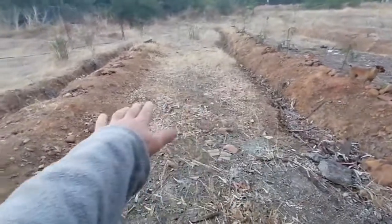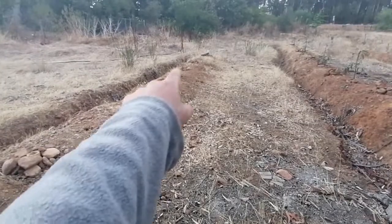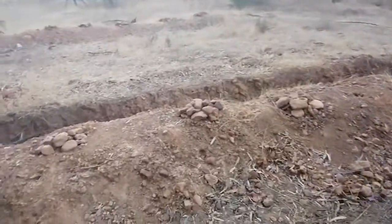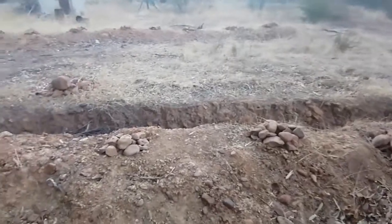So then we can start putting in some vegetables down here as well. But we first need to get these guys going so that we can get the shade canopy over here as well to cool this down, because you don't want to be here during the day. Today we're gonna go into hiding.